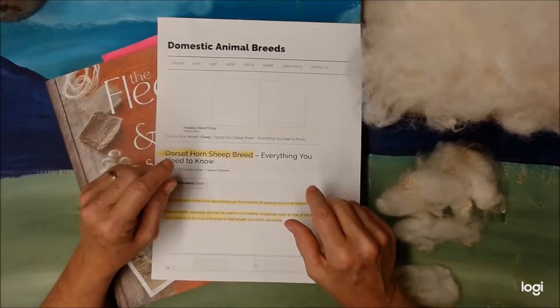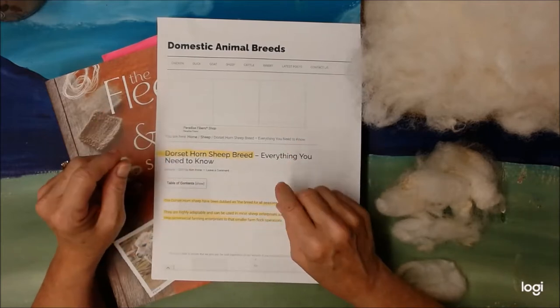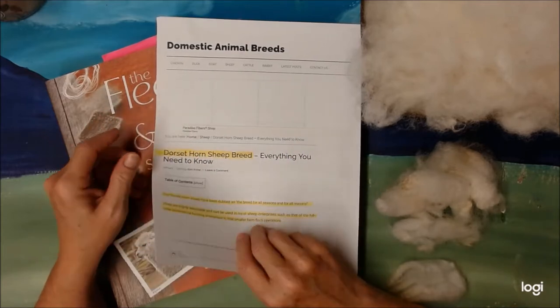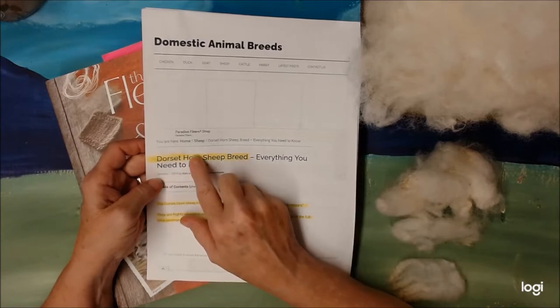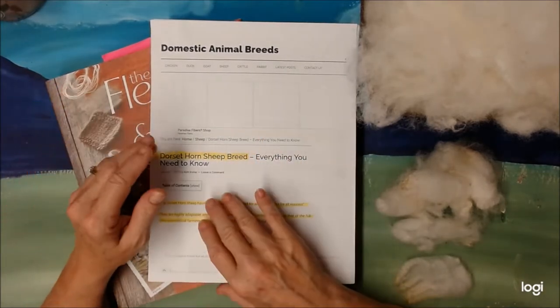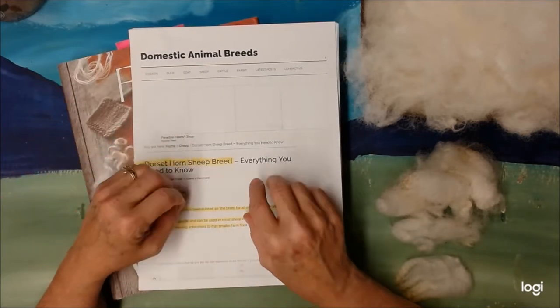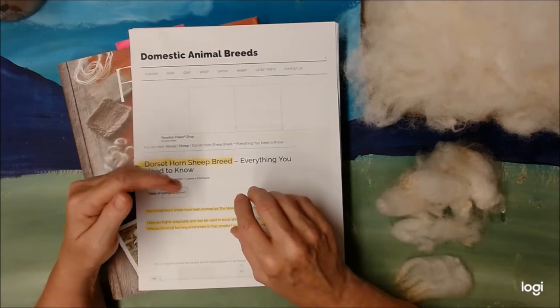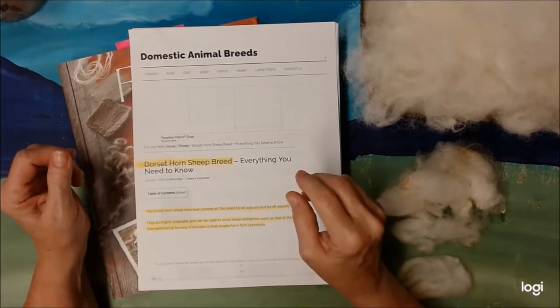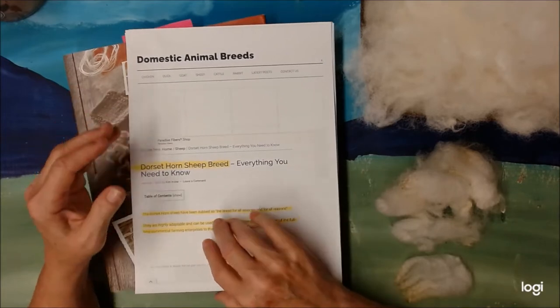Hello, my crafty friends. Well, this is the second installment of our sheep breed study, and we're using the Dorset Horn or the Horned Dorset. Those two terms seem to be used interchangeably. The person I got my fleece from called it a Horned Dorset, and the Livestock Conservancy calls it a Horned Dorset.